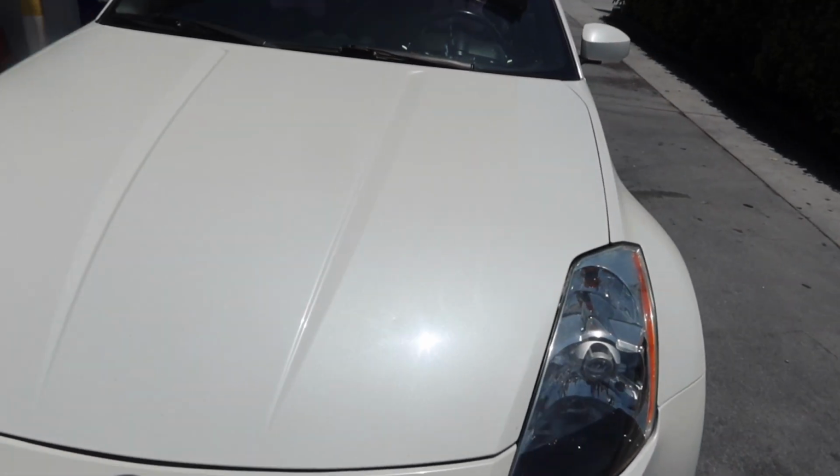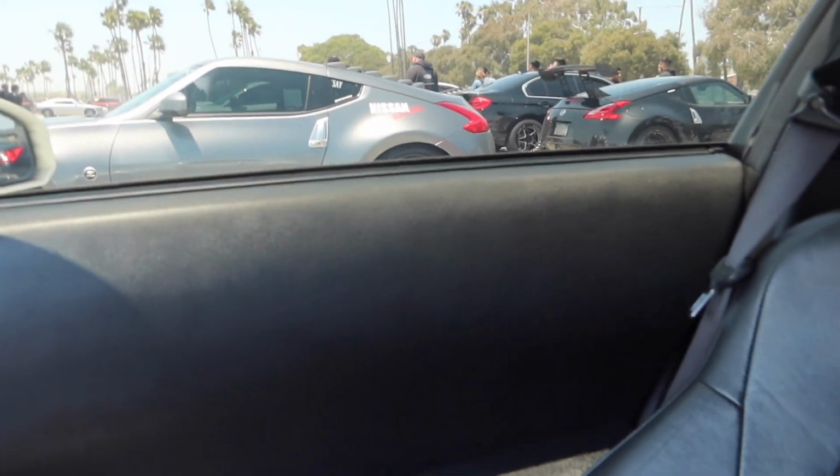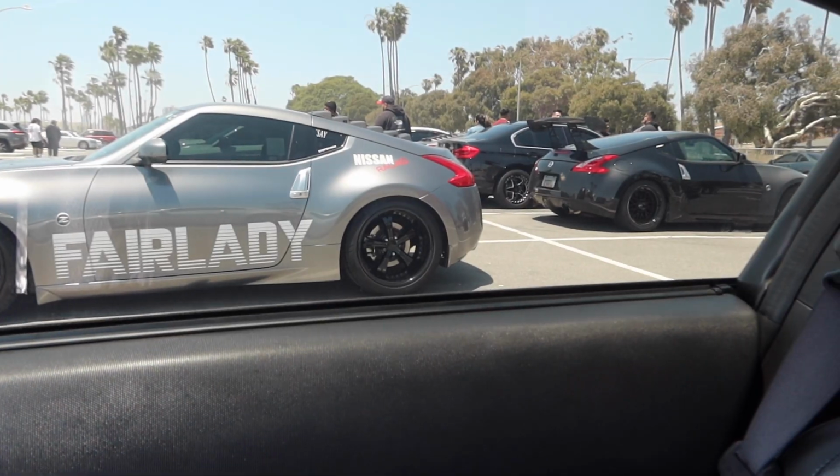All right, so I'm gonna get some gas real quick and we'll see you guys at the meet. We just got here to the meet and I'm surrounded with 350 and 370 Zs. As you guys can see right here, 370, 350, and then two 370 Z. And I'm parked right next to my brother.